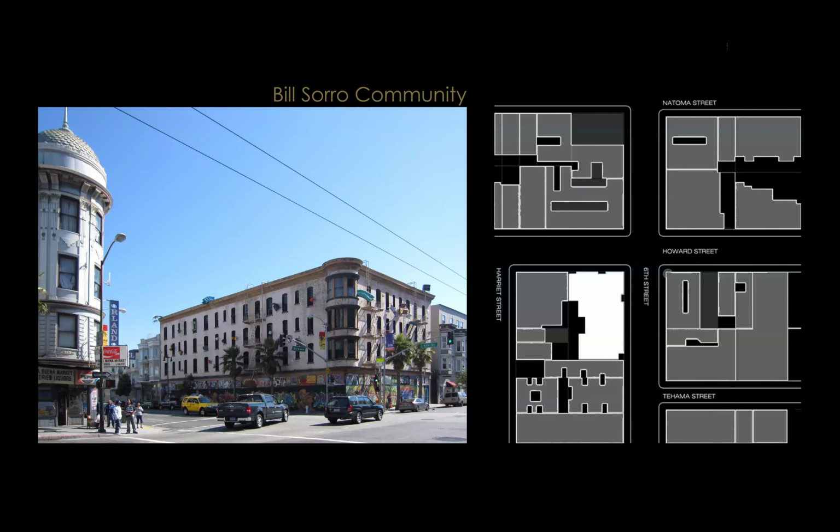It's a historic resource. Most people don't think 6th Street is a very nice place to be, but it's a neighborhood with a lot of character actually, and it's considered a historic district. The 6th Street Lodging House Historic District has the greatest concentration of existing lodging houses on the West Coast.